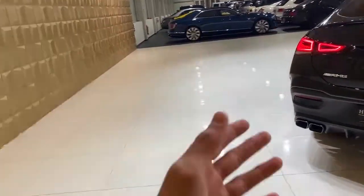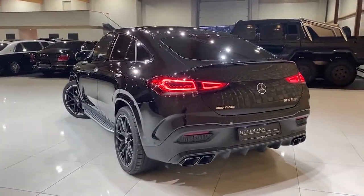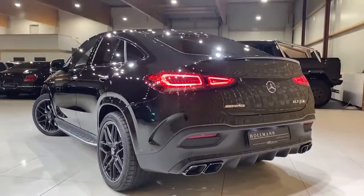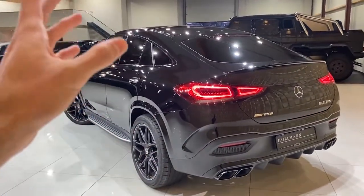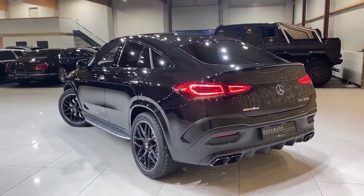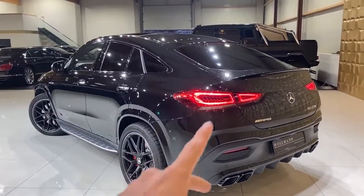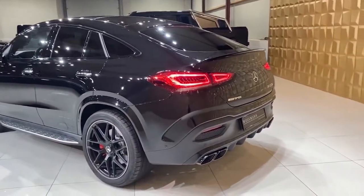This is huge. Continuing with my main and most favorite feature about this car, and it's obviously the rear, guys. Just look at this. I am a huge coupe fan, to be honest. If you have the SUV and the coupe, especially of the GLE, I would always recommend you guys to go for the coupe version because it's so much more sportier in its design and its look.